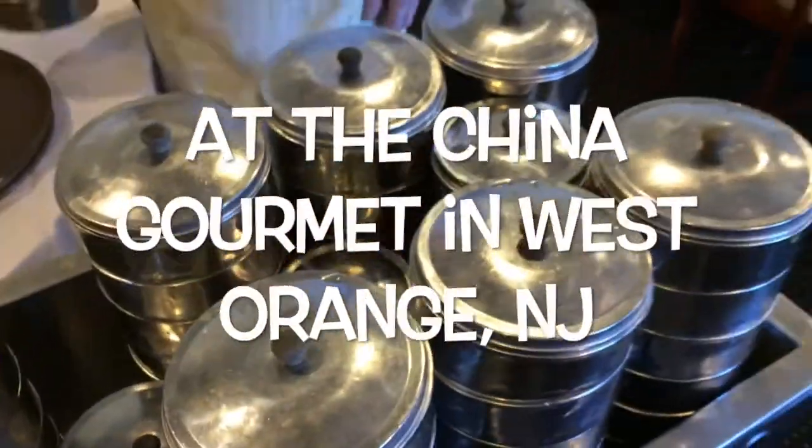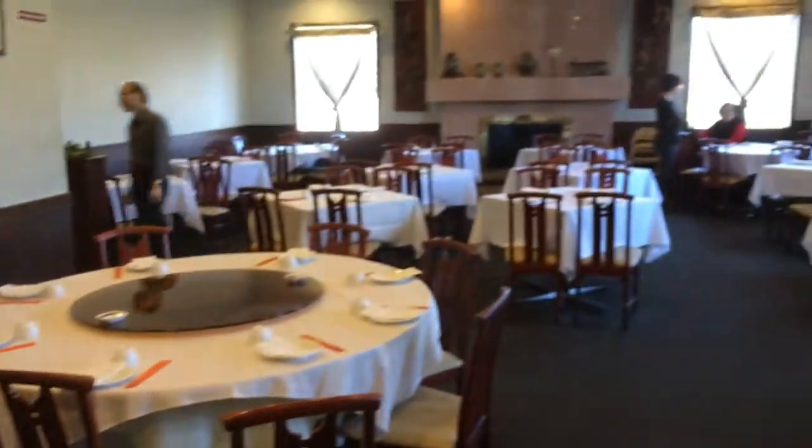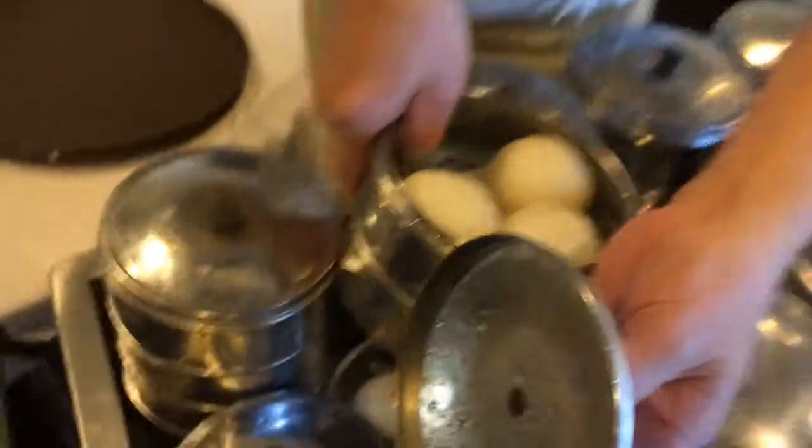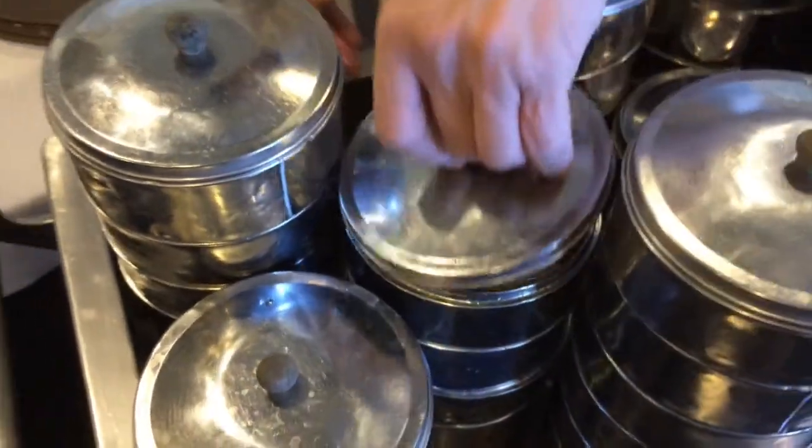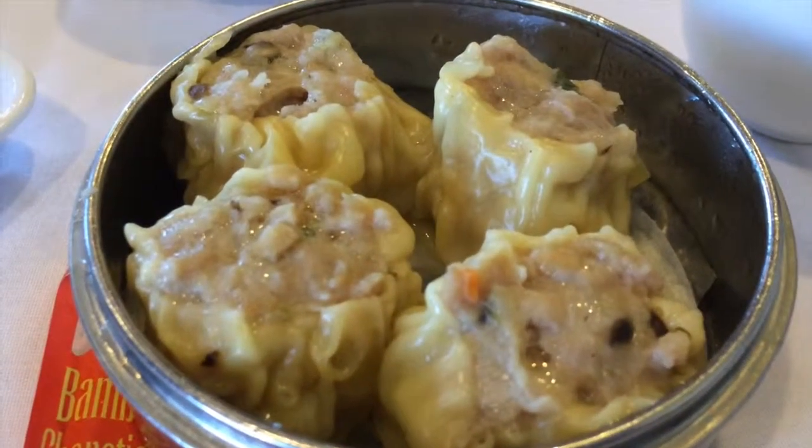So today we are going to have dim sum here at the China Gourmet. Ooh, look at that. Steamed pork buns. We're going to start off with the pork shumai, and Reggie's here with us. Hey, guys. And Marc is here. First time.